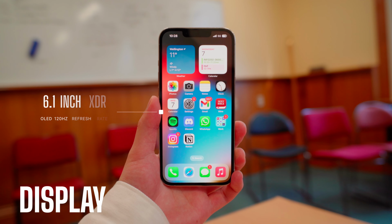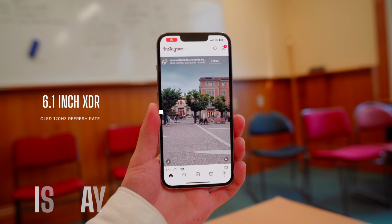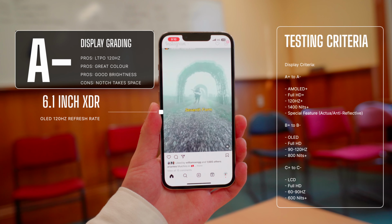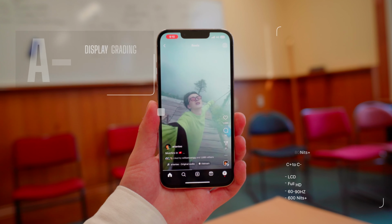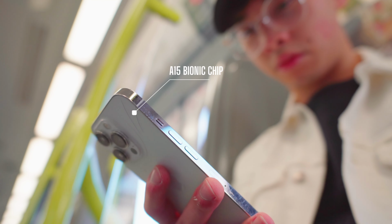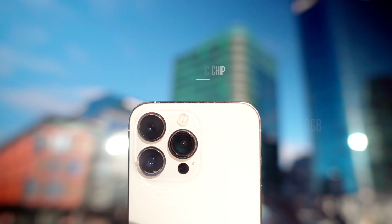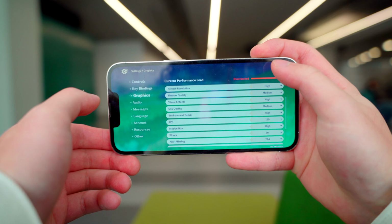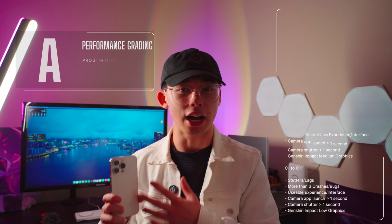Now let's talk about the iPhone 13 Pro as a whole. Starting off with the display, we do get a really nice 6.1-inch XDR OLED display. Overall, as a whole package, the display on the iPhone 13 Pro is actually really good. I think that the iPhone 13 Pro's display might be even better than the latest iPhone 15's display. Moving on to performance, the iPhone 13 Pro is still top tier and flagship worthy, and that's pretty much enough for all the tasks and multitasking that I do throughout the day. Even playing Genshin Impact at 120 FPS is possible, and going down to 60 FPS with medium settings is a breeze for the iPhone 13 Pro.